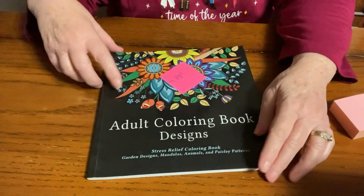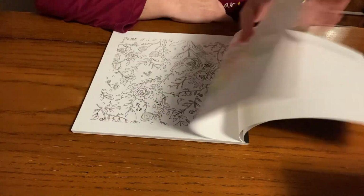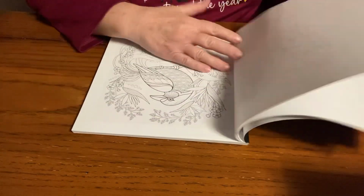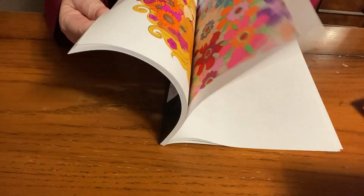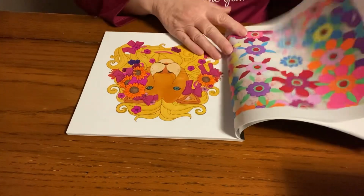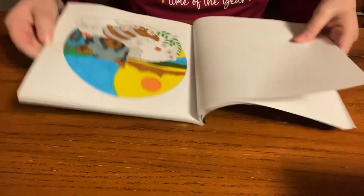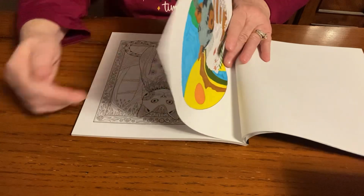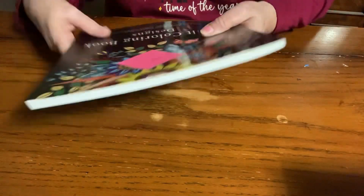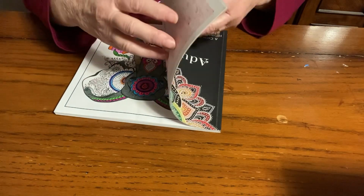Oh, okay. This is an adult coloring book. Designs, 4 pages. Haven't colored in this book in a year. So there is one. There is 2. There is 3. And there is 4, and it is not complete. So I have 4. Another one in there. Okay, adult coloring books. Apparently I did color in this book this year, so that's good.